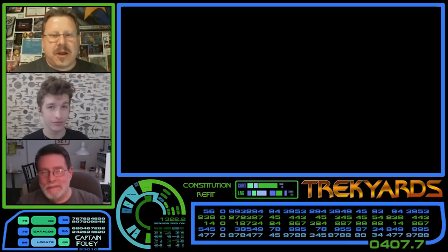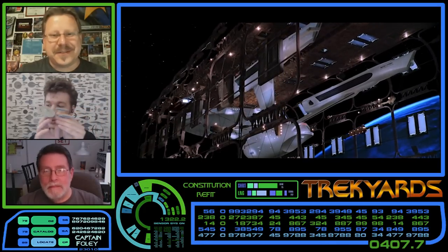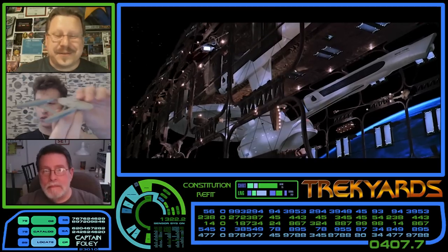So today's topic is arguably the most iconic starship in cinematic history, the refitted Enterprise NCC 1701, as first seen in Star Trek: The Motion Picture back in 1979. One of my absolute favorites.